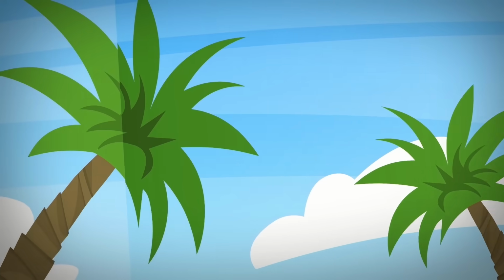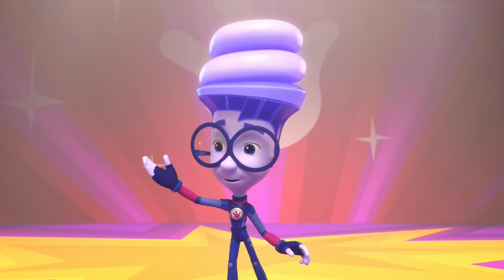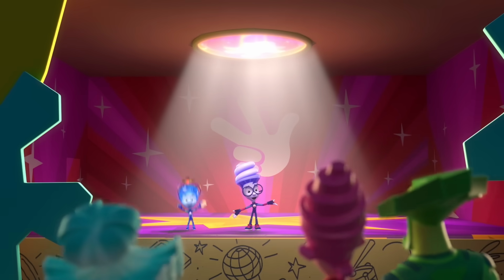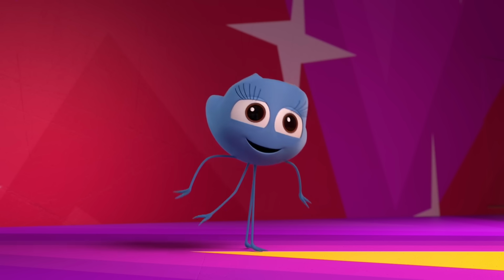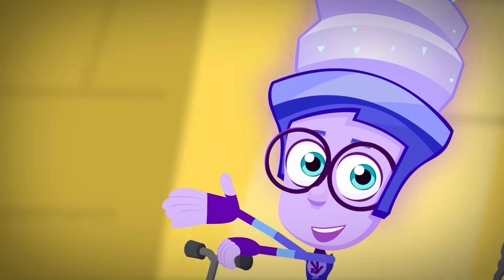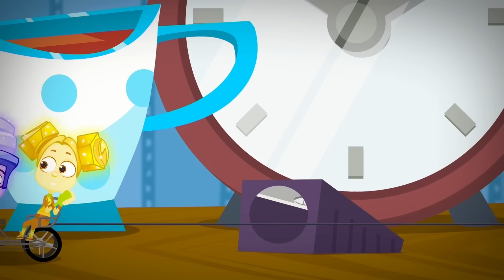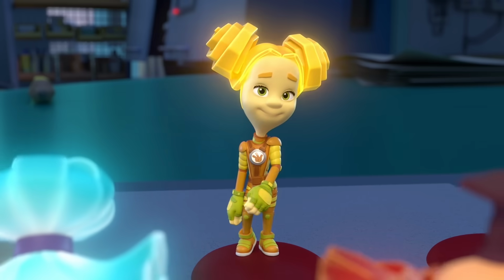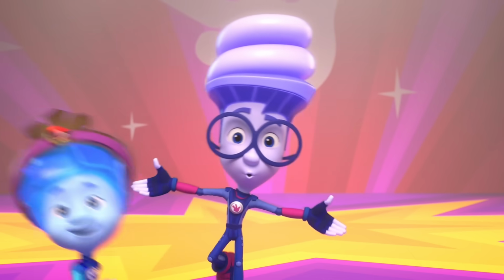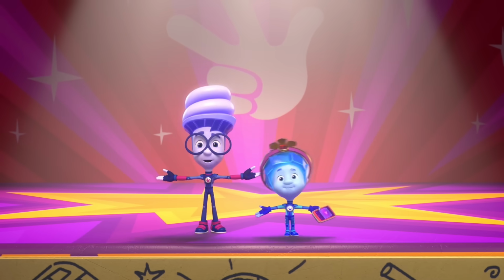Let's ride our bikes from town to town. Let's ride our bikes the whole world round. We'll ride the day through because we love to. And then tomorrow we'll go and ride again.